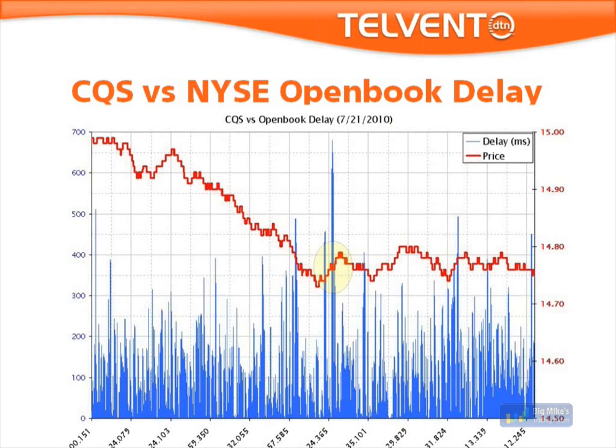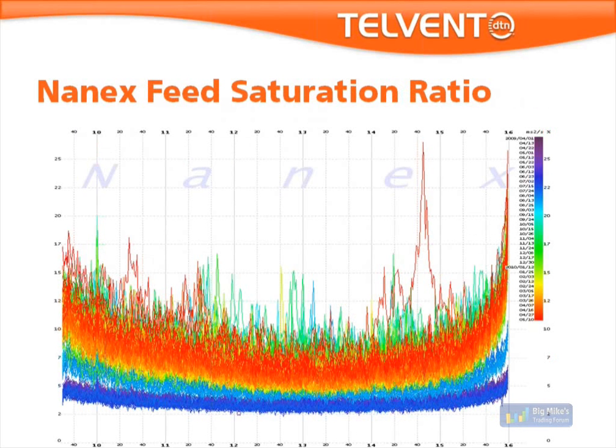Here's another chart showing the difference between the CQS versus the NYSE open book delay. You can see in the middle that that was up to 400 milliseconds differences. So Nanex came up with a feed saturation ratio, and this shows not only the flash crash, but then also up to 2010, up from 2009 through 2010. And you can see right before that big spike in the middle, that's right before the flash crash.